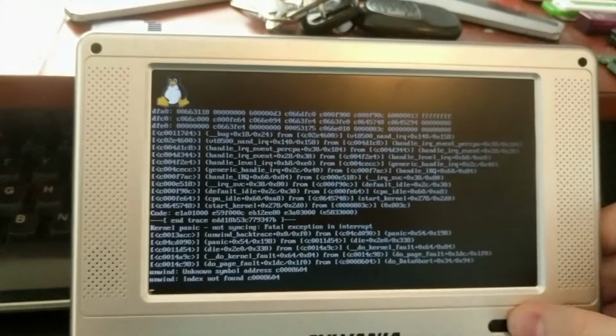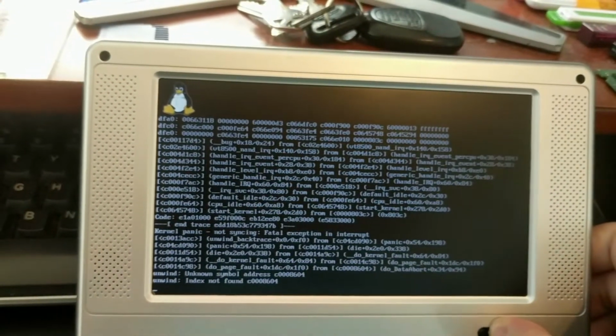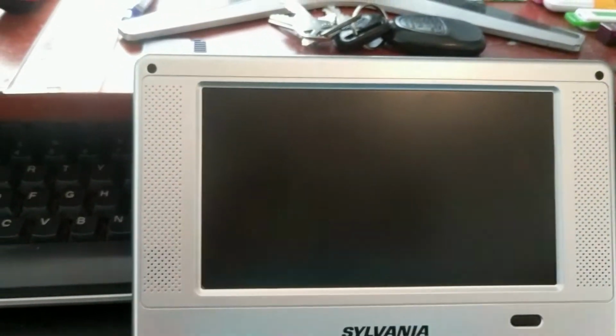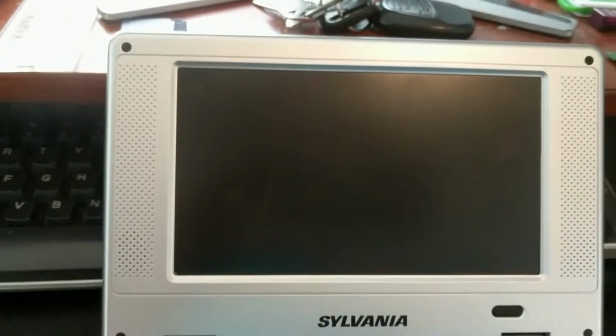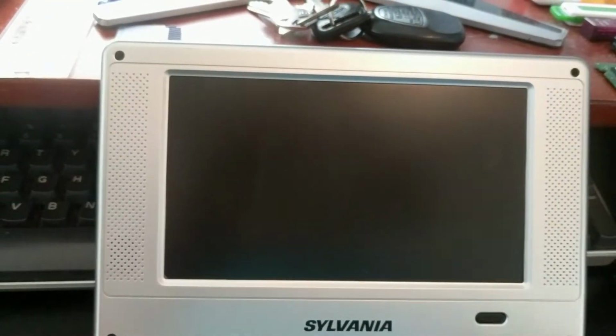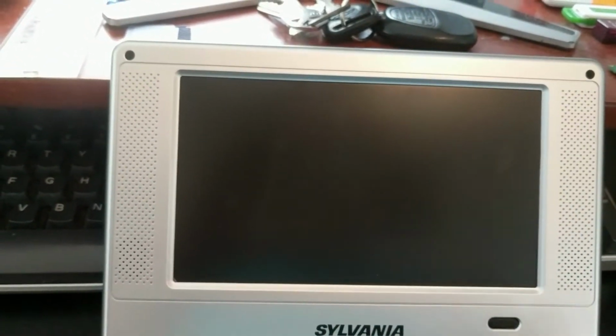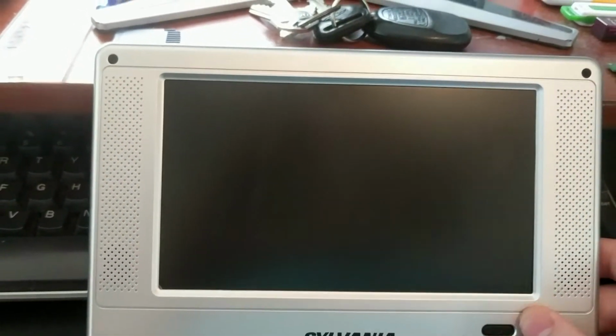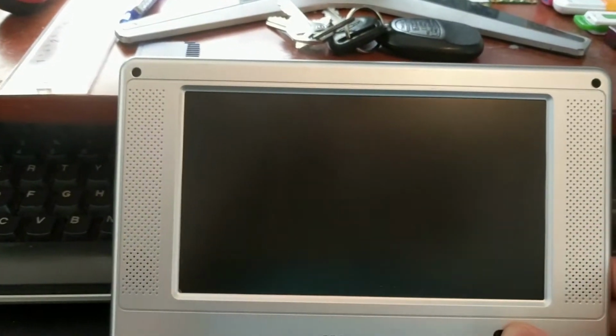So let's try this again, shall we? Because when I did it the first time, I smashed it when it started up. So, as I was saying before, I have Android on the thing, so because it's in the firmware, I guess, the flash storage built on the device, it shows the Android splash screen. It's Android 2.2. This thing originally came with Windows CE.